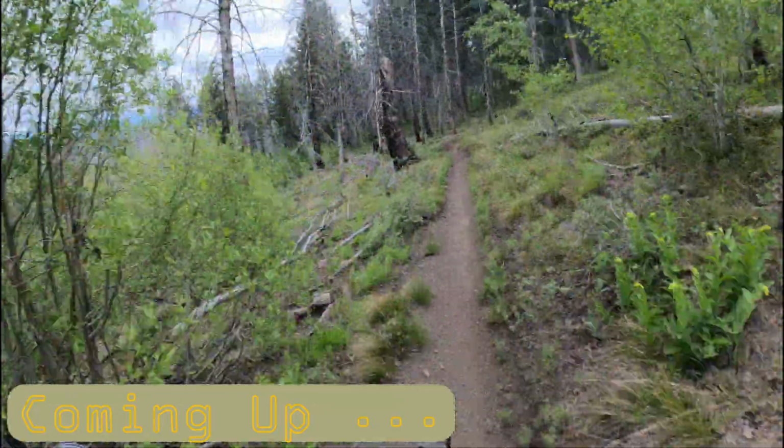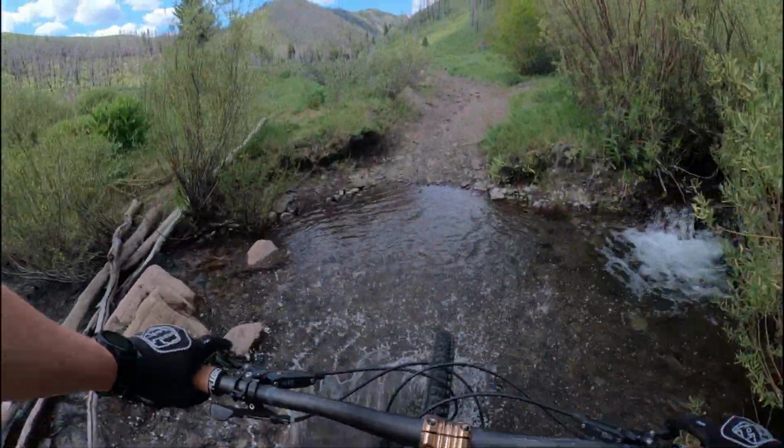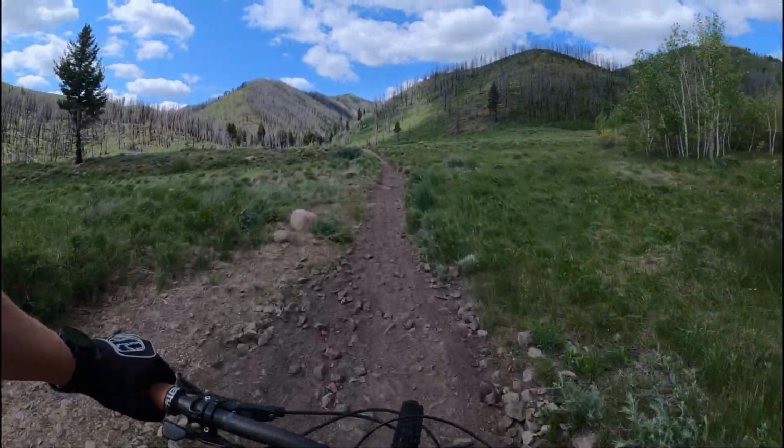This trail just dares you to not press the brakes. Alrighty. Getting right into this trail. I'm climbing Greenhorn Trail here.